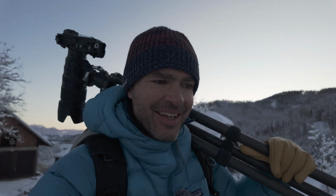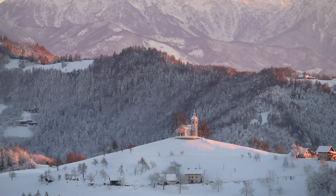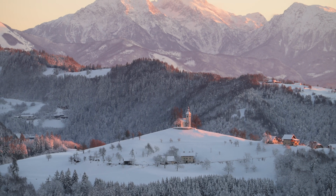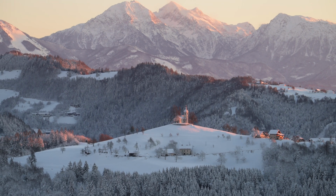And we are rushing back up to the viewpoint for St. Tomaž Church, and it really looks beautiful. This glow, the first morning light, just incredible. It's very strong, very clear sky. There's no haze in the sky, so we have really beautiful winter conditions. As the sun just hit the church, it's this warm orangey glow on the church, and it's separating it from the background, and then the mountains are lit nicely.